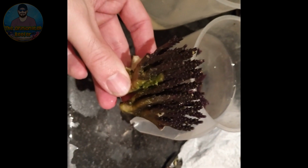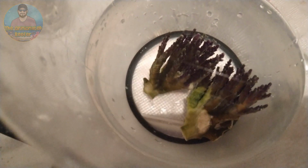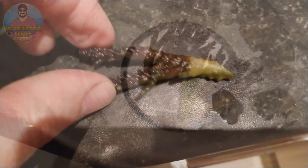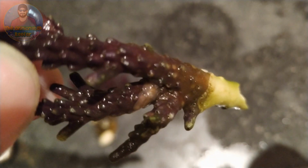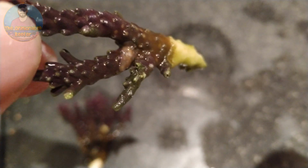I've got a whole bunch of frags there, not many of these that have actually survived. The dip I'm using is Reef primer, and I think I made the dip a little bit too strong. Now it killed the worms, but it also burned the coral pretty badly. I managed to capture some excellent footage of what a large adult Acropora eating flatworm actually looks like.